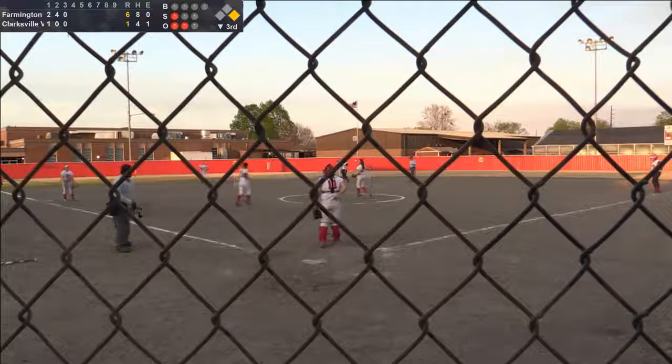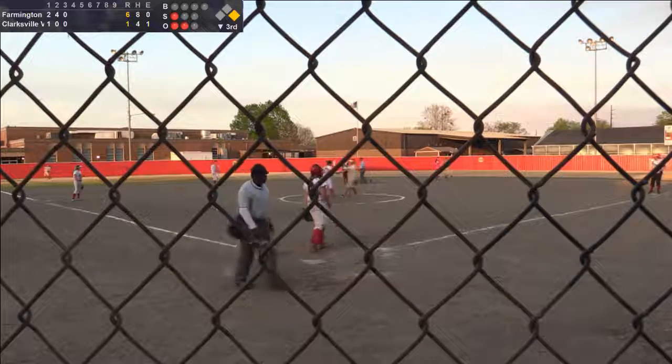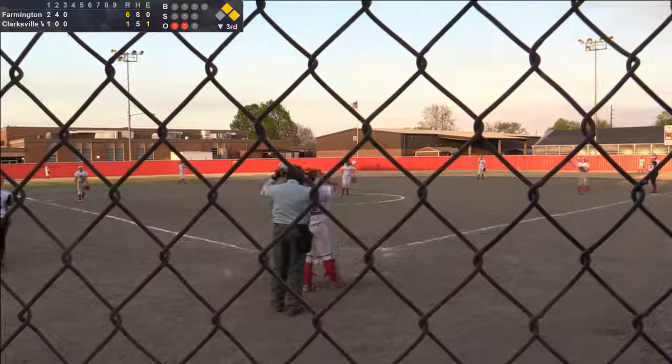Extra bases. She fell completely down and got that one. That wasn't too bad of a pitch, below the knees, but she just went down and got it.